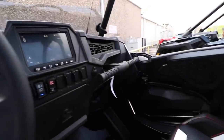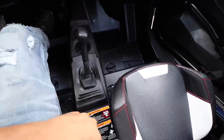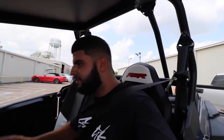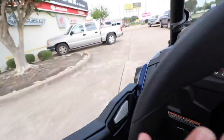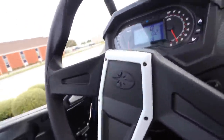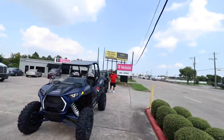You like it? Hey, first time driving mine. I gotta put the belt on. The seatbelt? Yeah, because that won't go. For real? Yeah. Oh man, I gotta wear my seatbelt. Backup camera. Hey, this is my dream mud toy right here, guys. Finally got it. GPS, everything. Just load them up. I don't know if they're gonna fit.